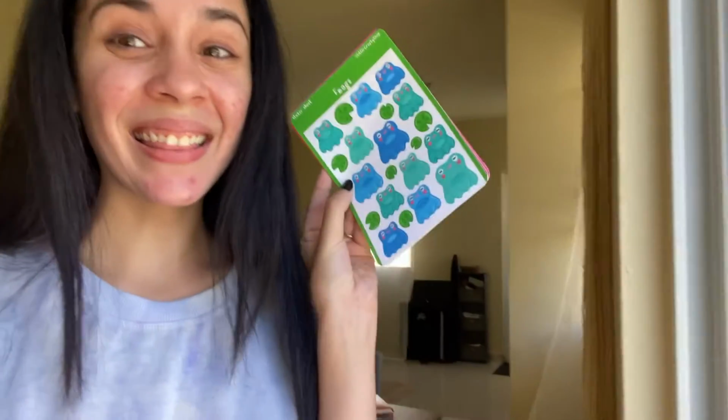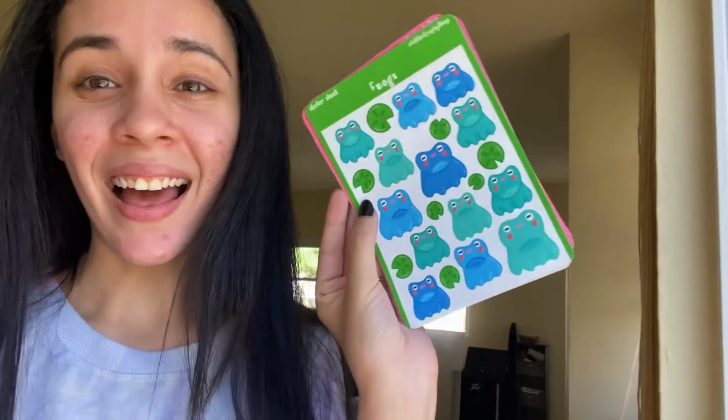I also have this kawaii emoji kind of sticker sheet. My one of a kind pastel color cereal sticker sheet. And the new frog sticker sheet. Look at that. So you can get any of these four new designs on my shop right now.